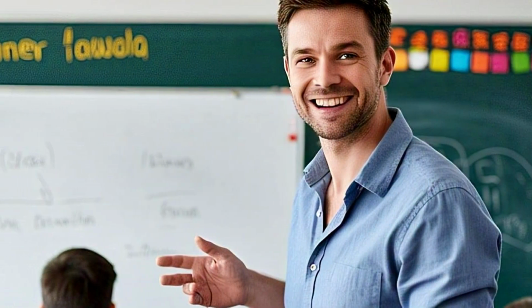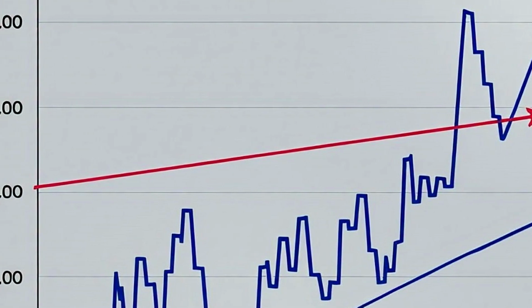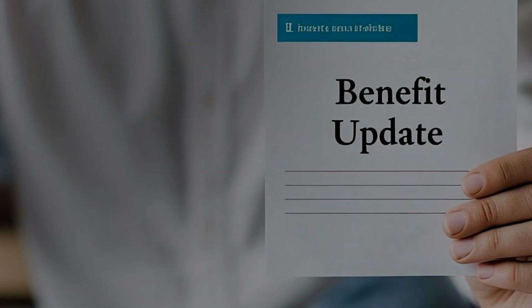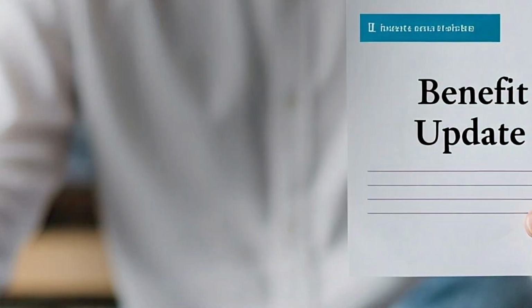However, not all the news is good. The reinstatement of a controversial overpayment policy could mean big changes for recipients who have received excess funds in the past. Plus, new identity verification rules might make it harder to access services, especially if you're not tech-savvy.